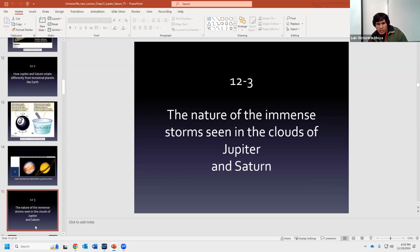So what about the storms that we can see in the clouds of Jupiter? Remember, both Jupiter and Saturn emit more energy than they receive from the sun. So what we think is happening there is that the planets are still cooling from the time they were born. Remember, we know that these planets were the first to form in the origins of the solar system. First Jupiter and then Saturn, which basically stopped the planet migration of Jupiter towards the sun.